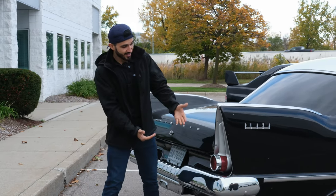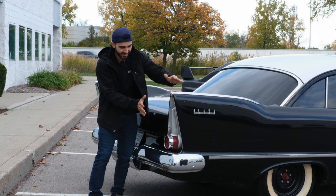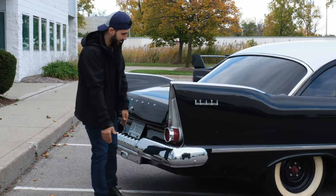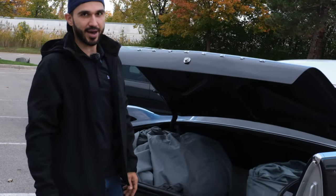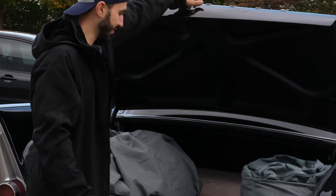If you come to the back, we got this iconic, beautiful-looking, classic taillight. You got the taillight right here, and you got this shape right here that you cannot miss. And when it comes to the trunk, you press this one, lots of bodies you can fill in this thing. It depends on how you chop them. Maybe 5, maybe 10.